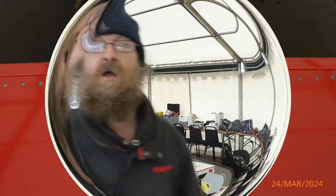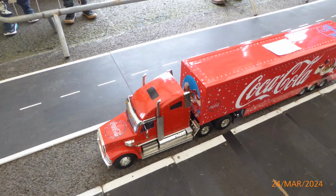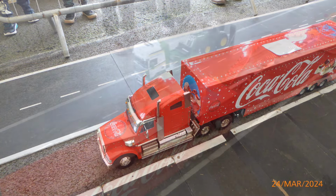So if I turn the camera off now, can you show me the one you've got for sale here? Yeah, there is one here for sale. So we'll go down there. Not cheap, but there's a lot of work in these. They have to be made, and it's a fantastic looking model, isn't it? And did I buy it? I'm afraid not. But if you were interested.